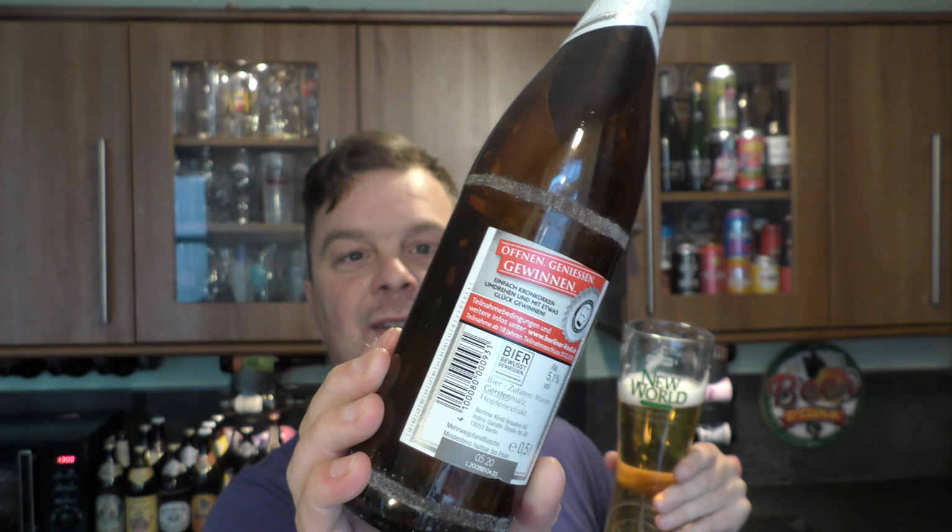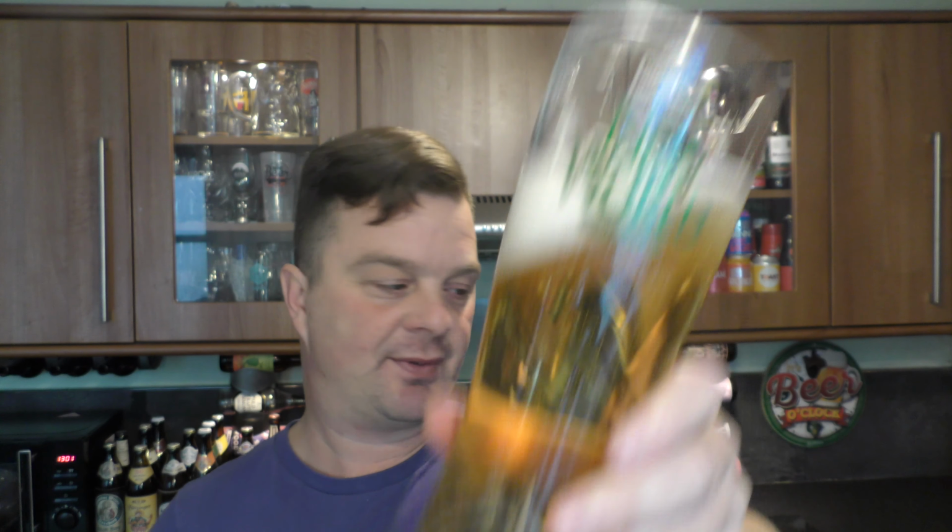Berliner Kindl, 1872. Let's rate it. Looks good in the glass, smells good in the glass, it's kept its head, good levels of carbonation. Exactly what you would expect really from a German Pilsner. It's very good. Rating. I'm going to go 8 out of 10. 8 out of 10 from Real Ale Craft Beer.